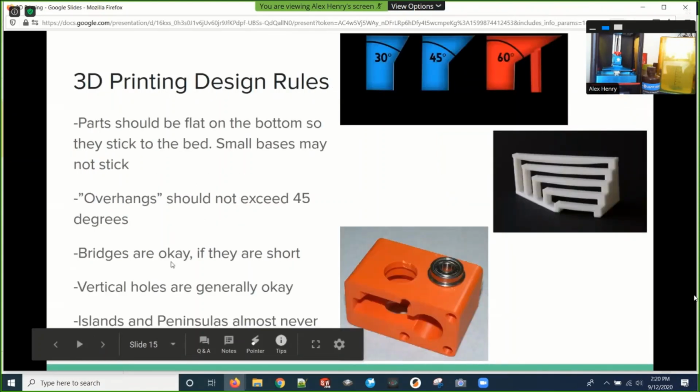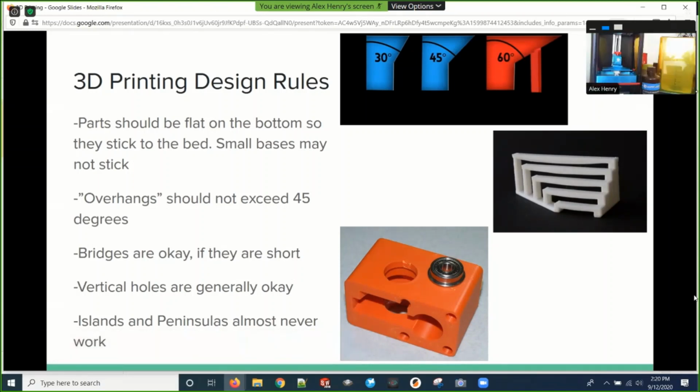So let's talk a little bit about 3D design rules. Does everybody understand the different types of 3D printers? I guess I should say first, are there any questions? If you have questions, type them in the chat.